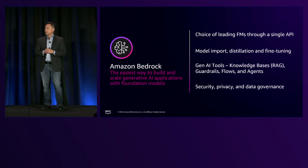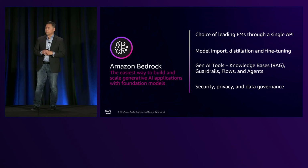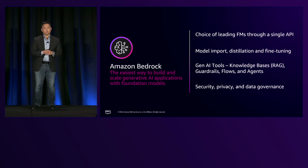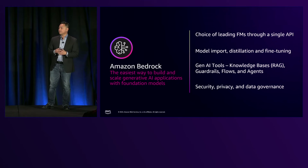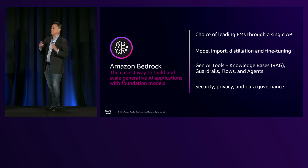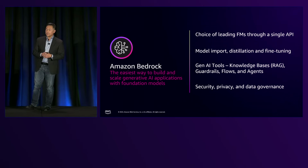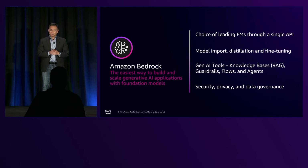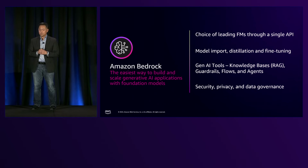We additionally offer Gen AI tools, things like knowledge bases, retrieval augmented generation, capabilities like guardrails to safeguard against misuse and abuse, Bedrock flows that allows you to deterministically chain together prompts and invocations and tools to deliver an end-to-end solution. And of course, my favorite topic, Bedrock agents. All of this is underpinned by enterprise-grade security, privacy, and data governance on top of AWS. My team and I are all working very hard to ensure that Amazon Bedrock is the easiest way to build and scale to all of your generative AI needs.